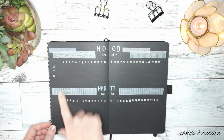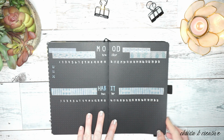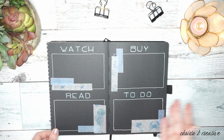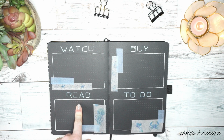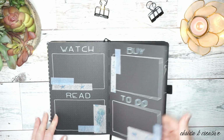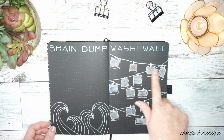And you can see again, this was another instance where I just did not keep track of my mood or my habits. But it was just a different way for me to lay out those trackers. And then in terms of lists, even though I was watching a lot and reading a lot, I didn't think to really track it. But one thing I did this month was a washi wall.